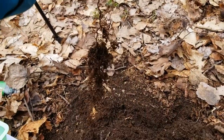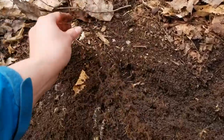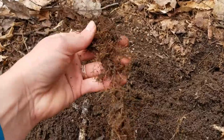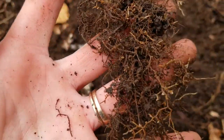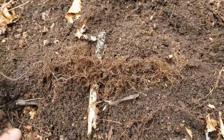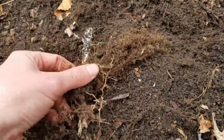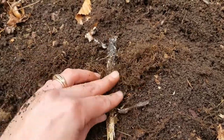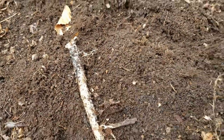Check that system out. That is a big root system there. Now, you can kind of shake it out. Shake, shake, shake. Oh, that's much better. Look at that intricate system. And this was kind of laying horizontally, so it was spreading throughout the soil, bringing nutrients and holding steadfast for the plant. That is a good root system there.